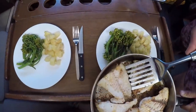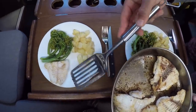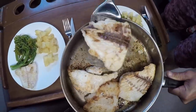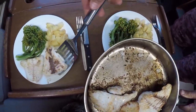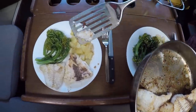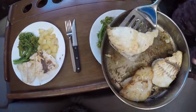This is a very large meal. There's a piece of trout for you. Piece of red throat emperor for you. And I believe this cheek is yours. That's my cheek. There's your cheek. There you go. And I will have the other three pieces.